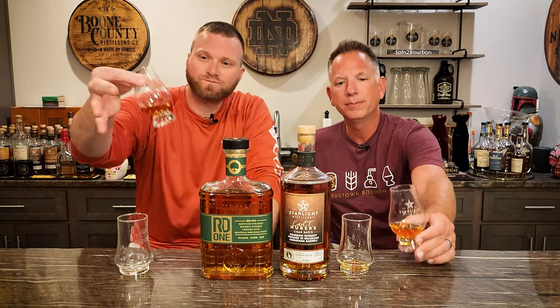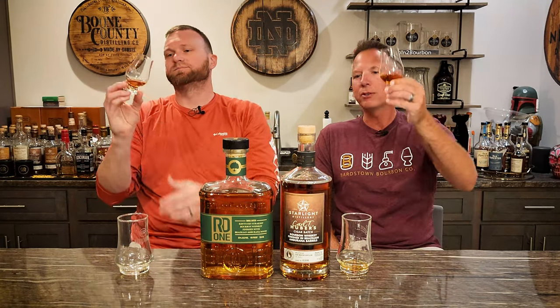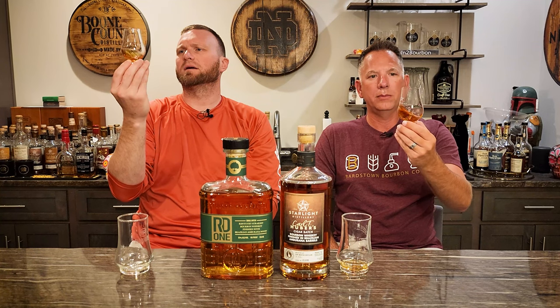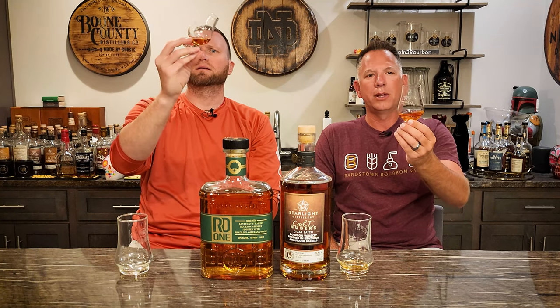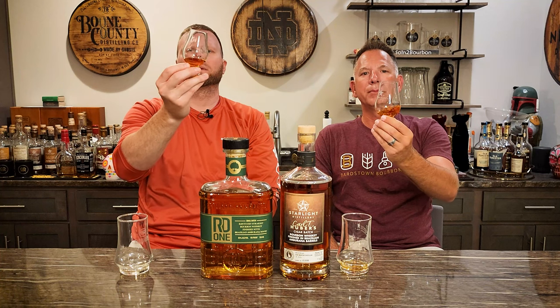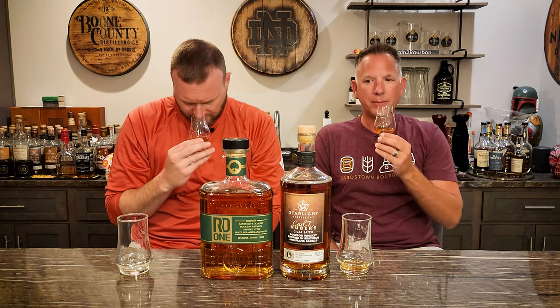Let's get on it. $79 for this. This one's a little bit darker. A little darker. That's a beautiful color. It really is. And really not a lot of cling to the glass on it. Honestly, it's about like the RD1. It looks pretty, it's kind of thin.